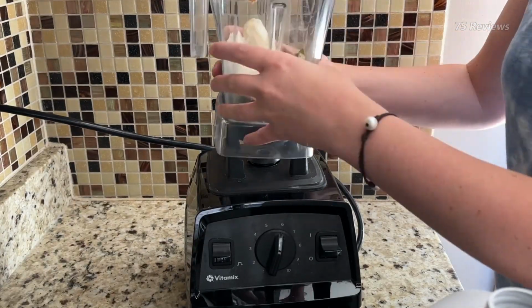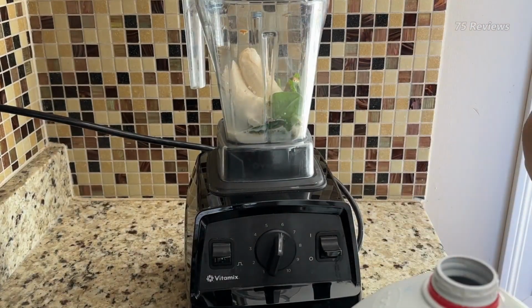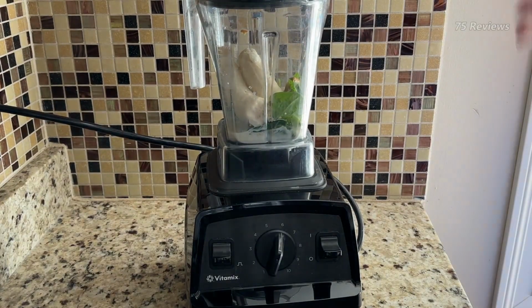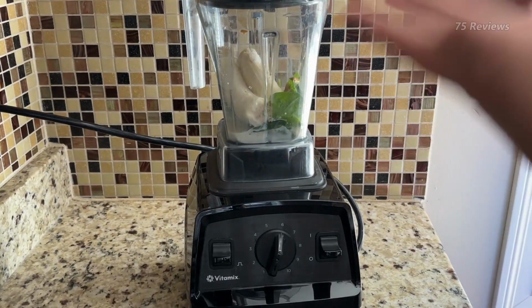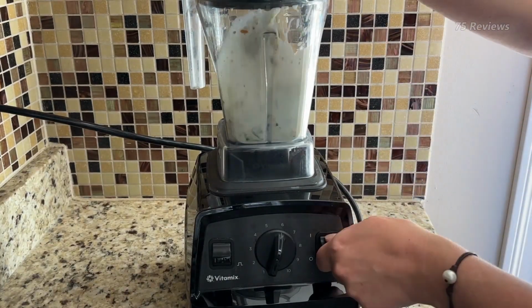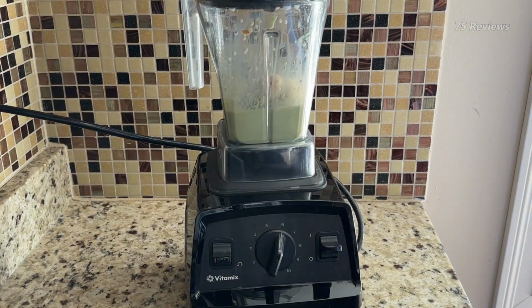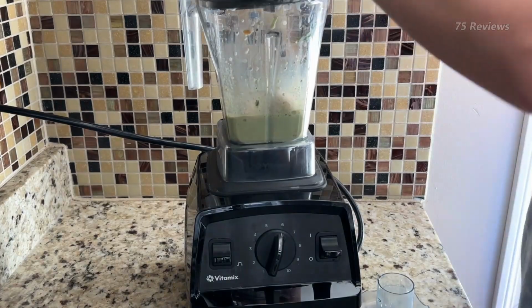Despite its 48-ounce container being slightly smaller than some competitors, its squat design increases the likelihood of fitting under kitchen cabinets. The included tamper and lid are dishwasher safe, adding to the convenience. Overall, the E310 combines classic Vitamix qualities with an improved design, making it a versatile and lovable addition to any kitchen.